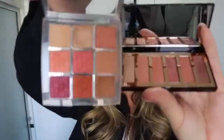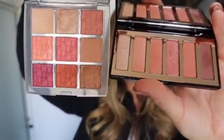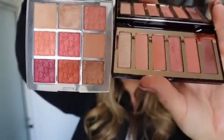As you can see, for some reason I'm attracted to these kind of coral colorways, and it's not even my best, but for some reason I keep thinking, yes, that's the one I want. And then I'm like, no, that's not what I'm going for. But something about it just makes me want to buy it.